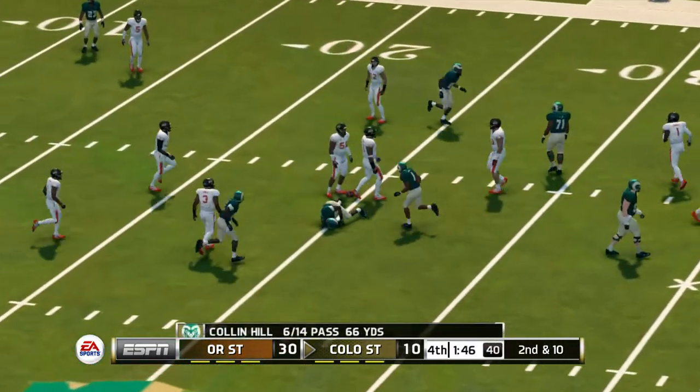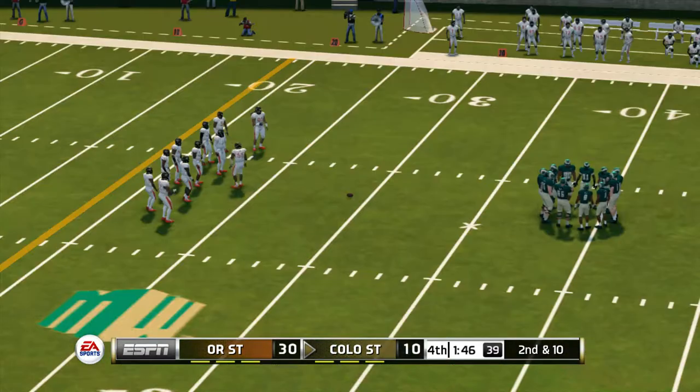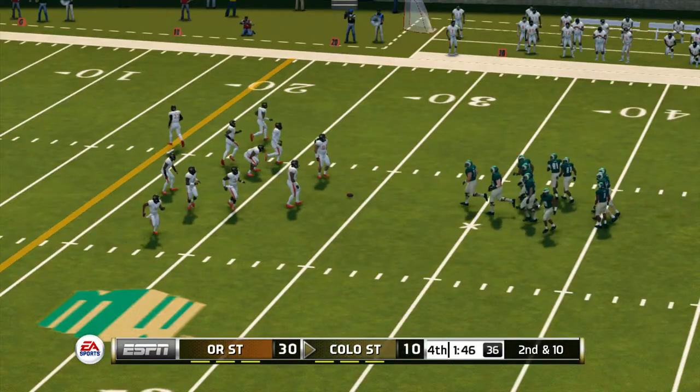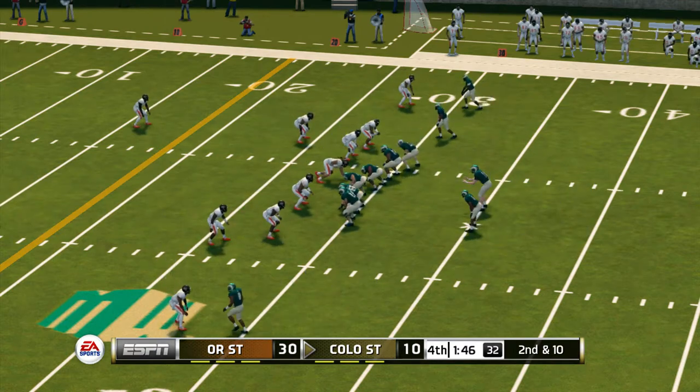Throw out to the receiver, incomplete. Williams, the intended receiver on the play. Second and 10. Ball on the 29-yard line. 49's the mic, watch 49.